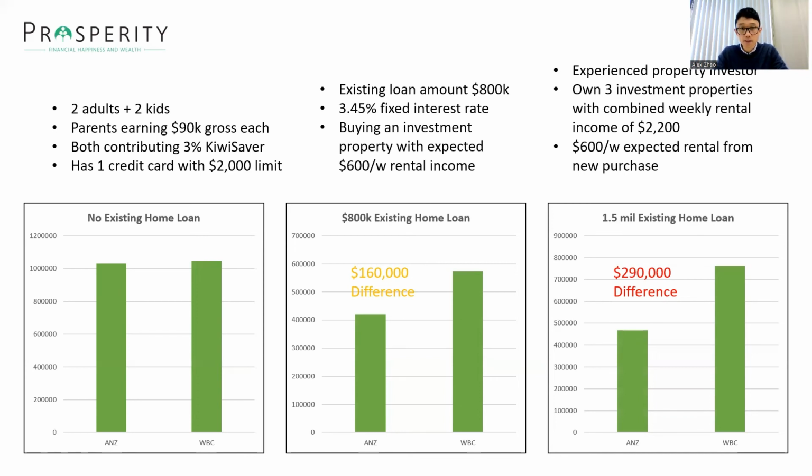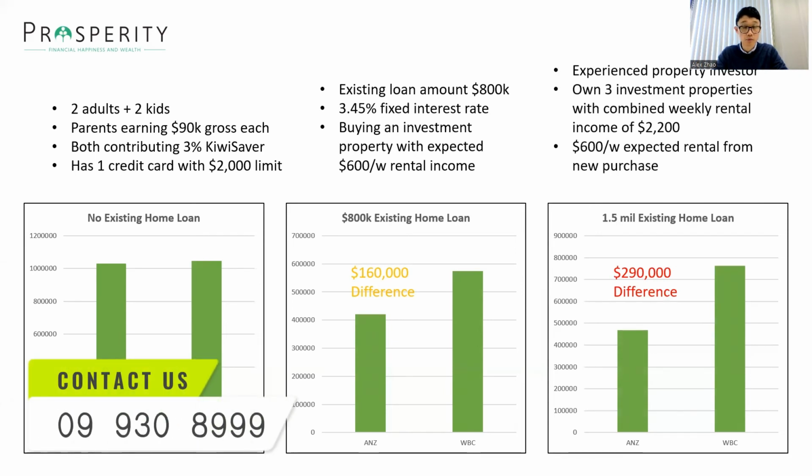In summary, there are 2 things that are important to see if you're able to take advantage of this special calculation from Westpac. One is that you do have to have an existing home loan, and the bigger the loan amount, the bigger the potential difference is going to be. And secondly, the existing home loan interest rate has to be low. Generally, it needs to be lower than 4%, or even lower, in order to give you the full effect.